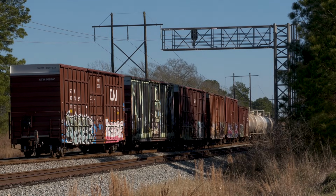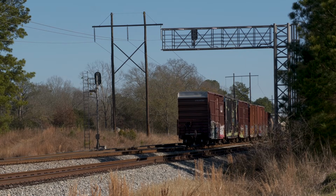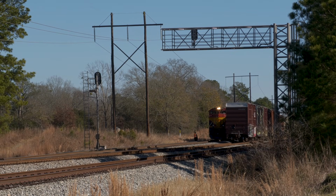With 266 clear of the main line and in the siding, the clear signal is given to 267 and it will ease out of town. The second westbound will also follow closely behind 267, but we'll be seeing it later in the video.